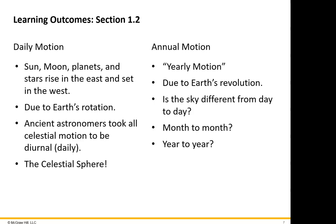Sometimes that arc is higher in the sky. That's what we call the summertime. Sometimes that arc is lower in the sky. That's what we call the wintertime. We'll get to that a little bit later as well. Now, the moon makes a very similar arc, not exactly the same arc in the sky, and so do the planets. Now the moon, especially, is going to be in different locations on different nights.